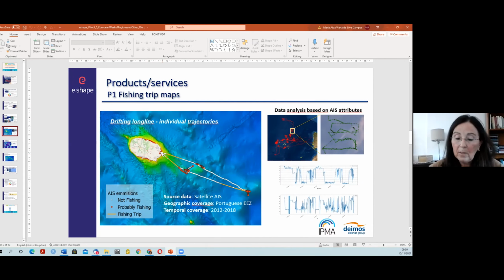And from these patterns, it is possible to identify fishing activities and separate fishing from non-fishing points, that is steaming points. And this allows to estimate what we call here the fishing footprint. The vessel trajectory here is defined by AIS registers, since we didn't have VMS data available. And the separation of fishing from non-fishing points can be based on different criteria related to AIS points attributes, such as vessel speed and course.